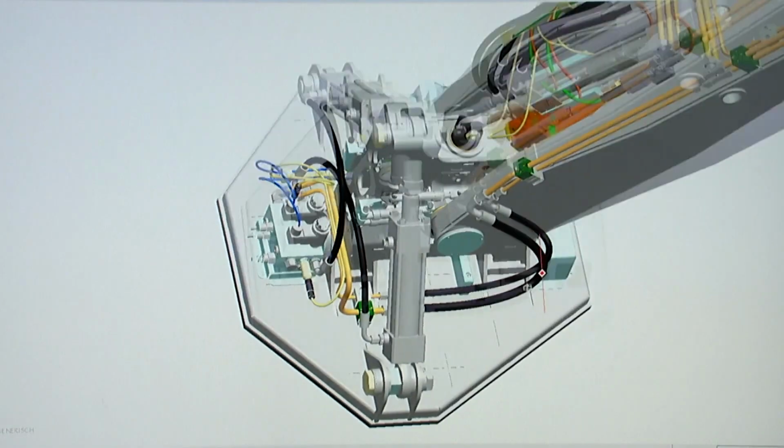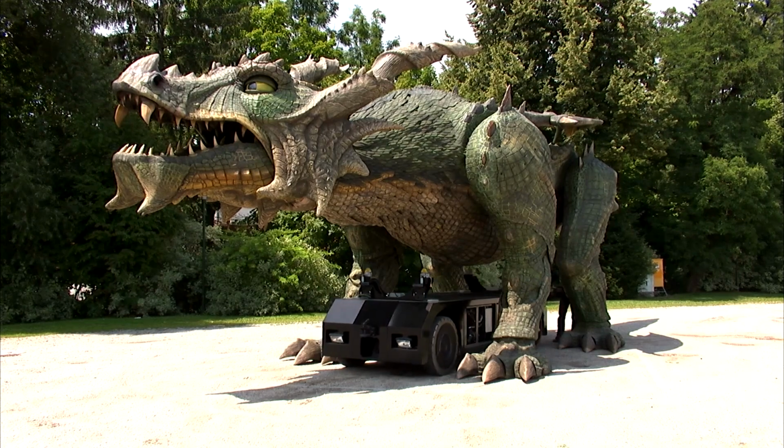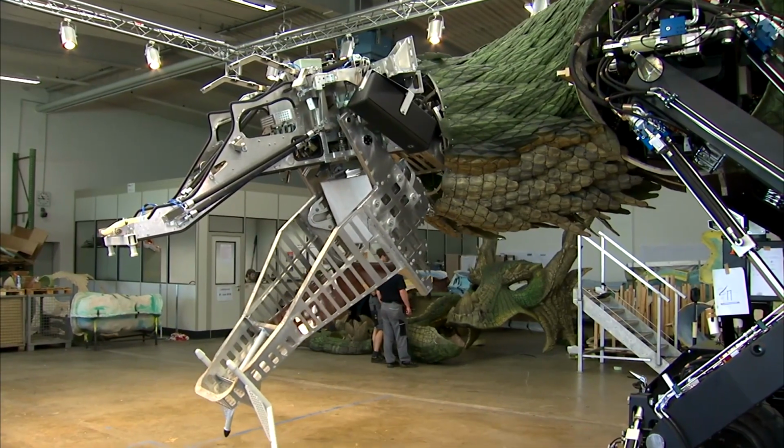Now that we know that many of you would like to see this dragon perform and work its magic, we just have the answer for that. You can watch the Tradinno perform each August in the Bavarian town of Fürth im Wald.